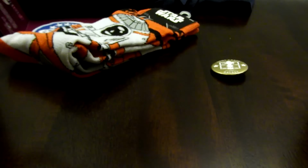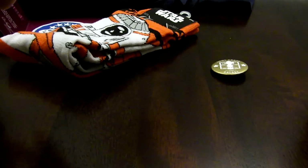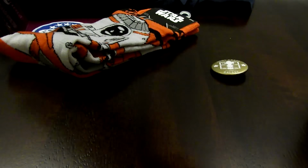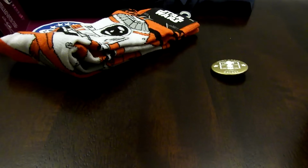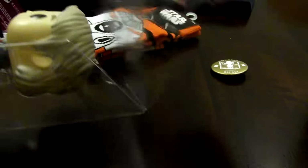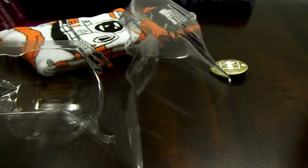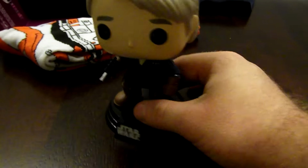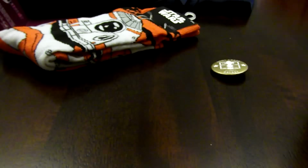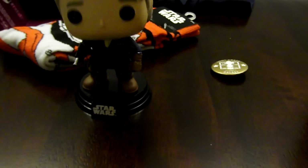Let's open that up. Not really caring about these Pop Vinyl figures, but they look nice on my game shelf. Some cardboard insert for it. I could probably sell them on eBay. Oh, it's a bobblehead one. There we go. Han Solo bobblehead, with his little pistol. Doesn't articulate, but his head bobbles, which is fine.